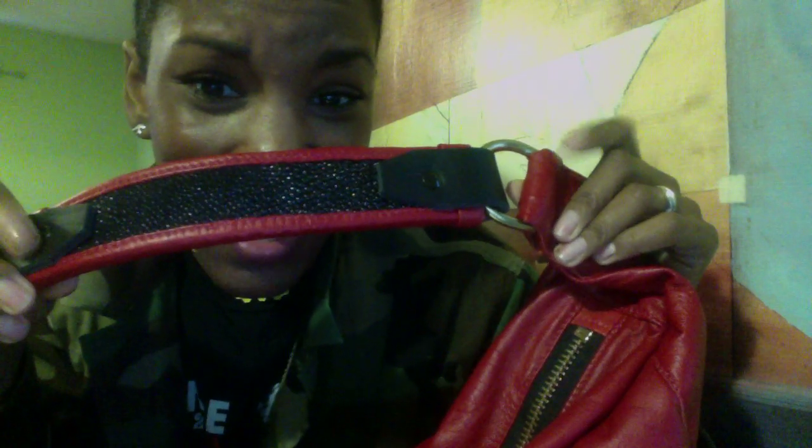Also, it's one of my favorite bags. This is called the Corvette, with the LiV logo on it. And the handle is Stingray, okay? Look at the detail work on this, you guys. And nobody in the world is going to have this bag. Like I said, it's uniquely designed for every woman.